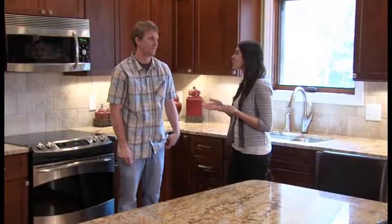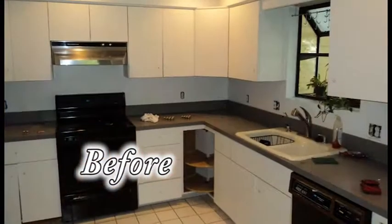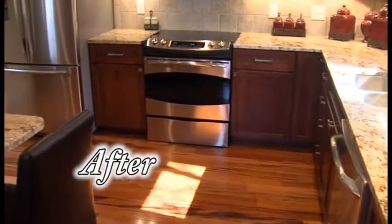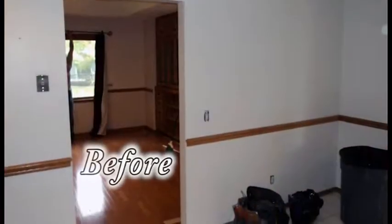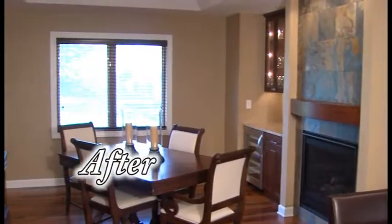I talked to the homeowner before we started filming, and she said one of the things that she wanted to change was white laminate cabinetry that had been in the kitchen since the house had been built. But one of the things that you did is put in rich finishes throughout this space. Yeah, one of the other things we did to make this feel a lot more open is we took out a wall between the kitchen and dining room, and that created a bigger space to entertain friends and family.